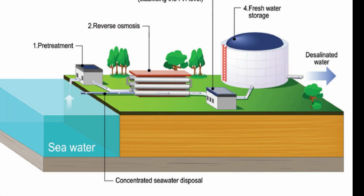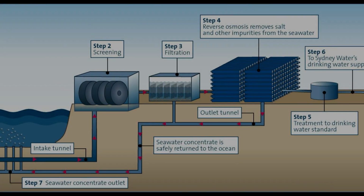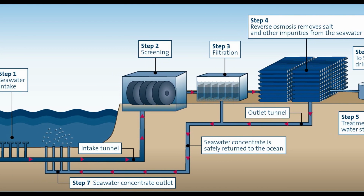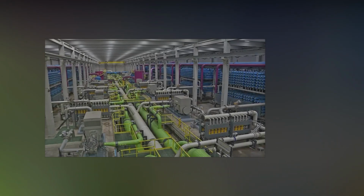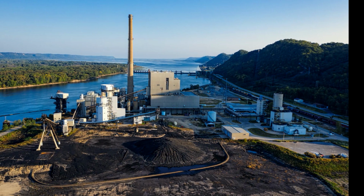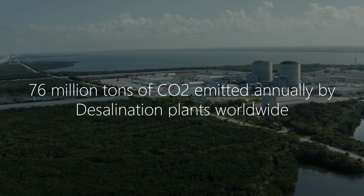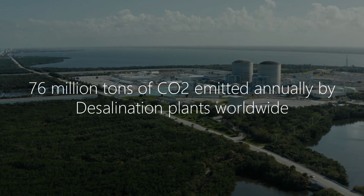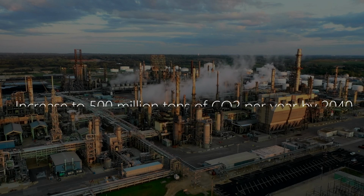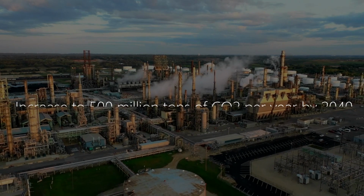The traditional technique known as reverse osmosis, on the other hand, has some limitations. In reverse osmosis, seawater is forced through a semi-permeable membrane that traps the salts while allowing pure water to pass through. Isn't it simple? Yes, but it is energy intensive. Typically, you'd use fossil fuels to generate the high pressure required to make it work. This equates to 76 million tons of CO2 emitted annually by desalination plants worldwide. If we don't find a low-carbon alternative, this will increase to 500 million tons of CO2 per year by 2040.